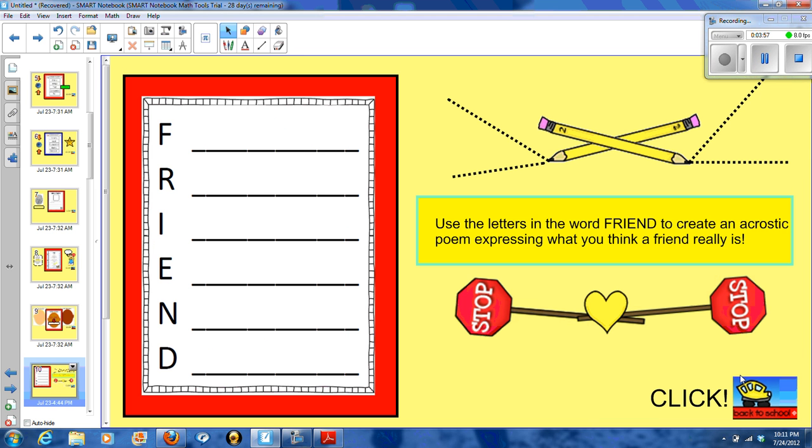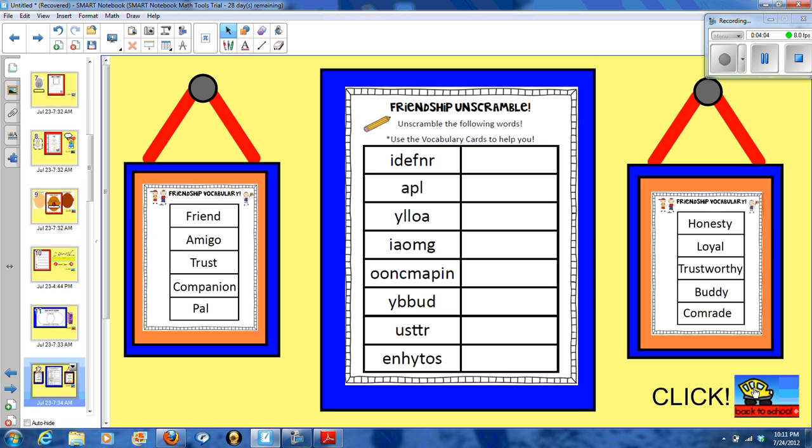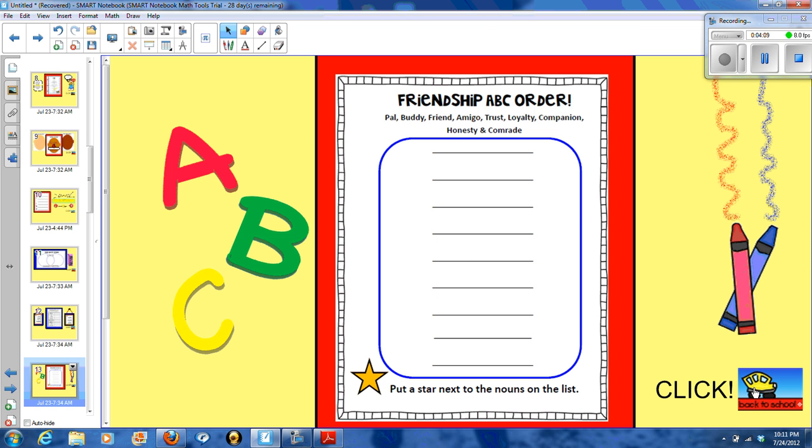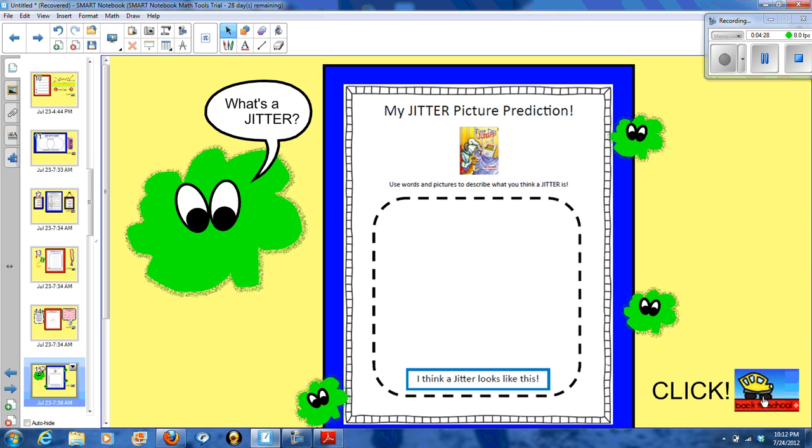This is linked. There's a friendship acrostic poem to work on. These are all the same pages in the paper file. They're just put into an interactive file for your students to use. This is a great activity using the activity builder in Smart Notebook. It says drag the adjectives into the bucket, so I can put my adjectives into the bucket, but if I try to put a noun there, it's going to bounce it back. So it's just an interactive way for you to assess who knows what an adjective is.